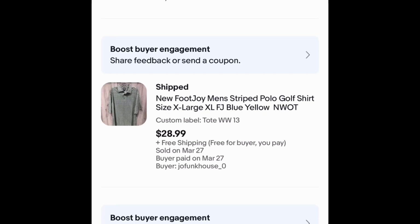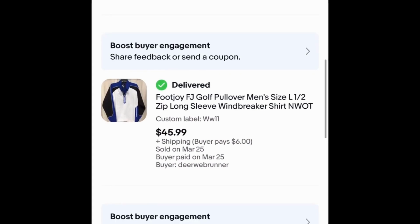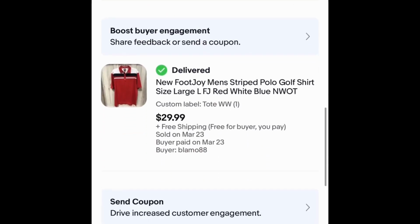Have about $7.50 in that, I do believe. And here we go. We have a pullover that I bought 50% off. I think I still had $10 in this one. They were asking $19.99 and it was half off. That sold for $45.99, and the buyer paid shipping on that one. This next one, I think this was a $15 shirt. So I had like $7.50 in this, and it sold for $29.99 with free shipping.